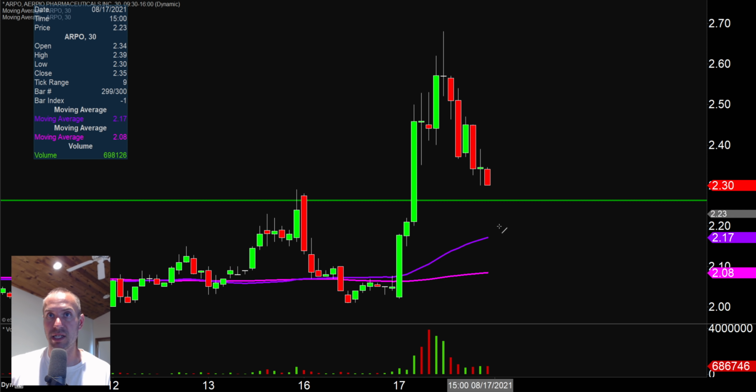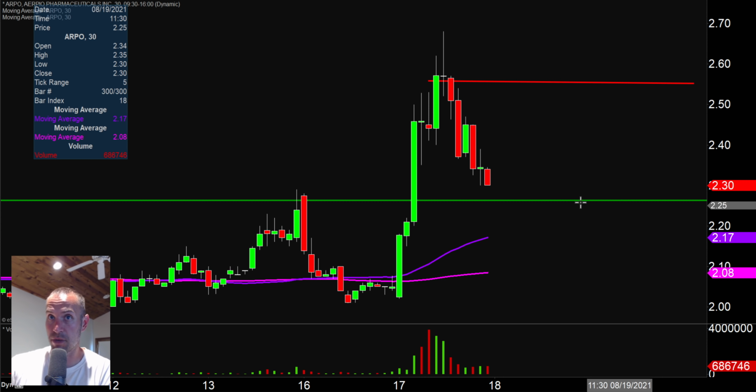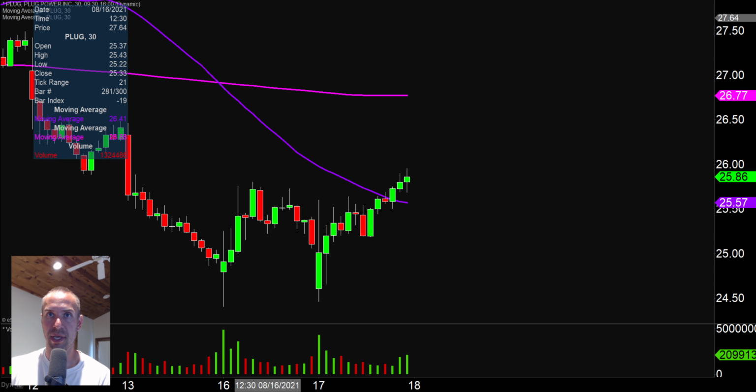And then as far as if the price does try to continue back up, the main area of resistance can be right up there around $2.55. But overall, good movement today, good volume. Sure, it's pulling back, but hey, if it's a healthy pullback, then this is worth at least considering as a potential pullback opportunity. Next one here, ticker symbol PLUG.